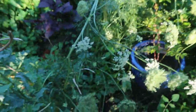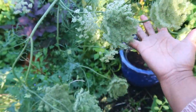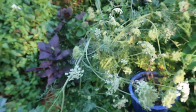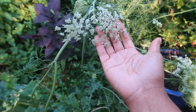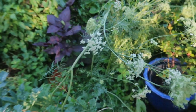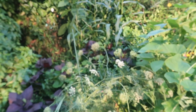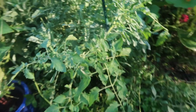Well, and then here, this is the carrots, and I want to harvest some carrot seeds. Plus I love the flowers. You know I love flowers, right? Look at the carrot flower. I just think it's so pretty and delicate here. And so that was my beginning. I just wanted you to see what I did.